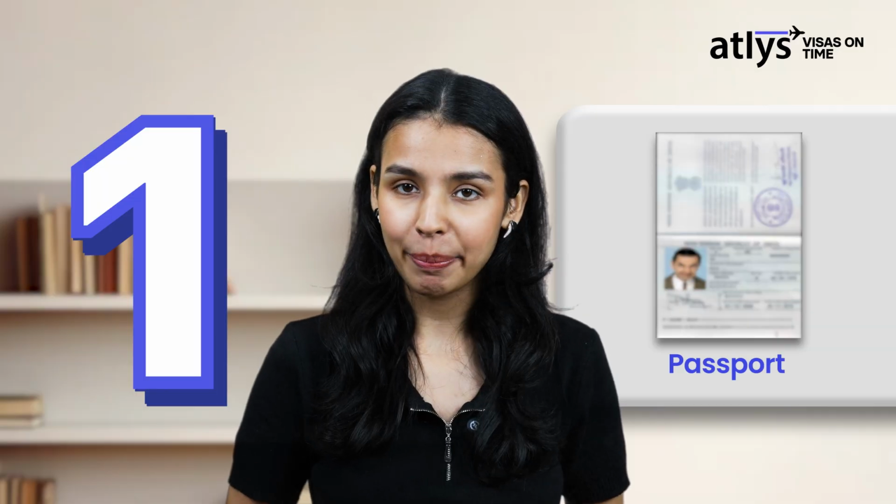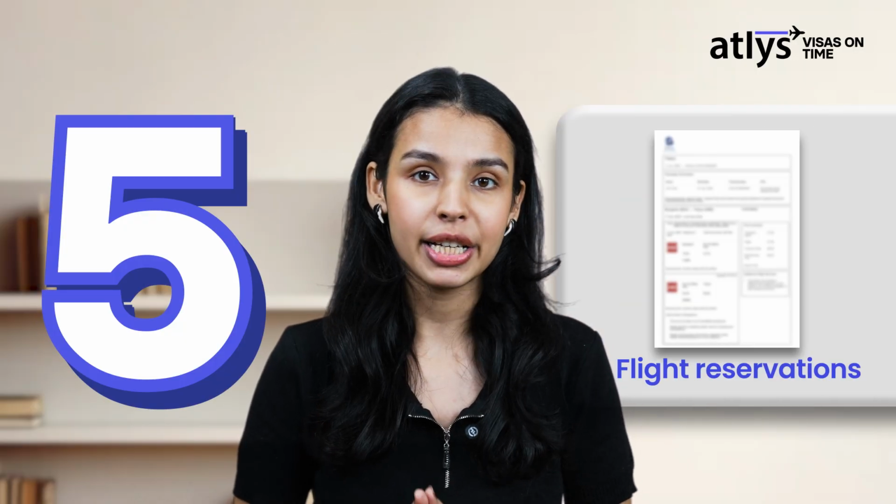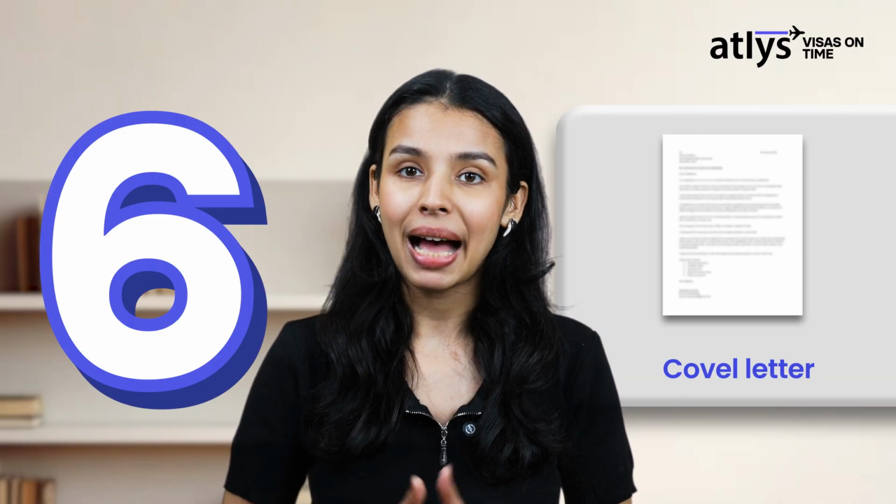These are the documents you must keep ready before applying for an Austrian visa. A valid passport with at least 2 blank pages and valid for at least 3 months after the planned journey, a complete Schengen visa form, a recent passport-size photograph, travel medical insurance valid across the Schengen area with a minimum coverage of 30,000 euros, a travel itinerary which includes your flight reservations, accommodations, etc., cover letter, bank statements of the previous 3 months, 2 years ITR, 3 months salary slips, NOC from your employer or the company's goods and service tax registration if you are self-employed.